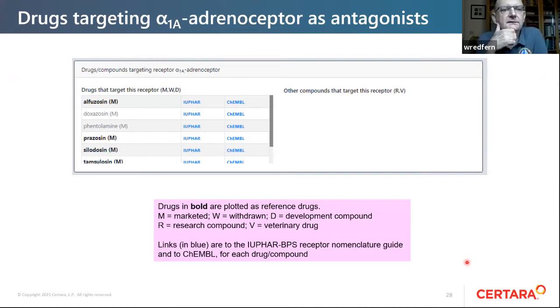If we go to the next panel, this lists the drugs that target the receptor, in this case alpha-1 adrenoceptor, as antagonists. Drugs in bold are plotted as reference drugs in the plot I'm about to show you. M in brackets means marketed, W means withdrawn, D is a development compound, R is a research compound, and V is a veterinary drug. The links to the right in blue are to the IUPHAR/BPS receptor nomenclature guide, and Kemble also gives links for each drug or compound listed, and that's quite handy rather than having to go out of the software. If you've got a link ready for IUPHAR, fine, otherwise you're Googling it, so it's quite convenient.